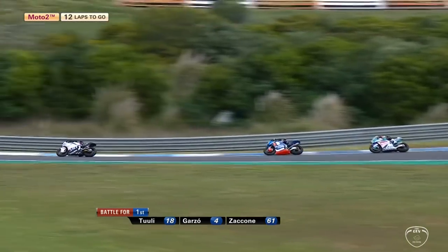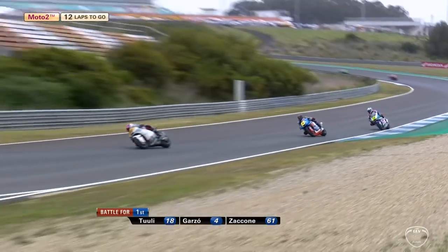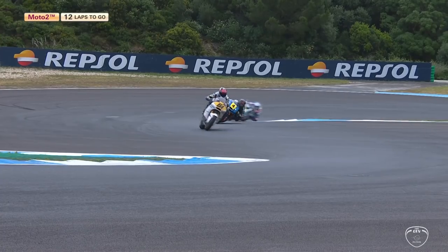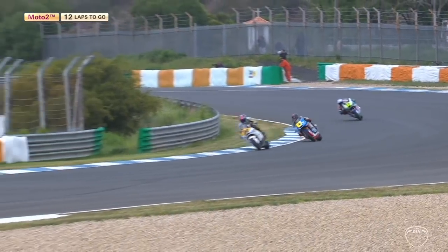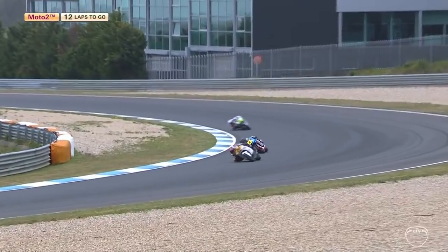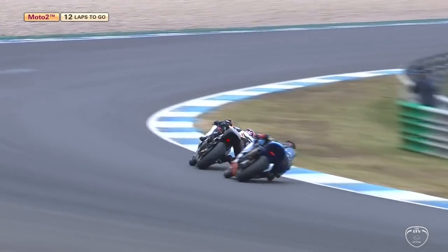Here's Alessandro Zaccone looking for a debut podium, which would obviously make it a debut win. Hector Garzo has had plenty of opportunities to step onto the podium in this championship. He won in Albacete last year as well, and Nicky Thule was obviously the race winner last time out. Looking at the Finn, I think he's getting dropped here. Yeah, the pace of the leading two is just too much for him. He's trying his best to stay with them, but he's already making a couple of mistakes, running ever so slightly wide. He's on the absolute limit, is Nicky Thule, just to stay where he is, and already these two are gone.